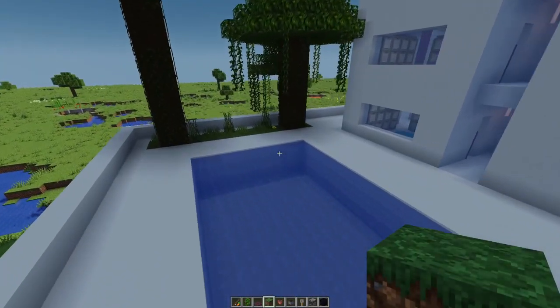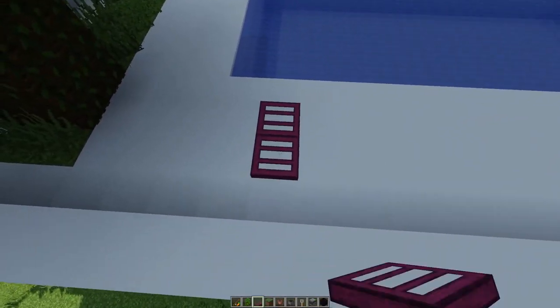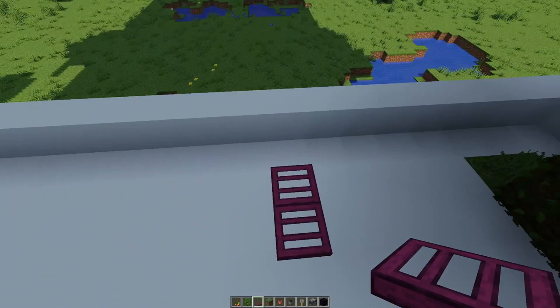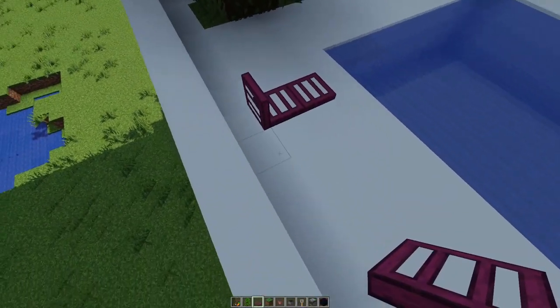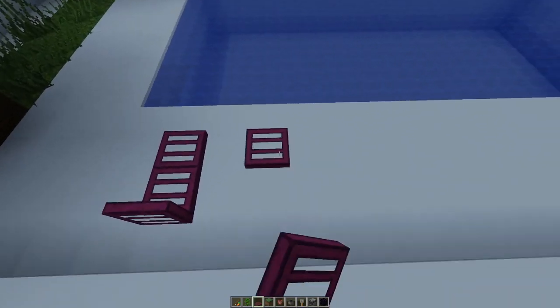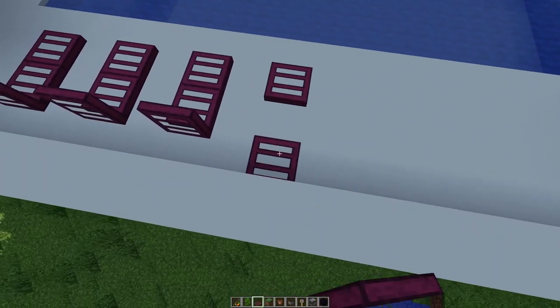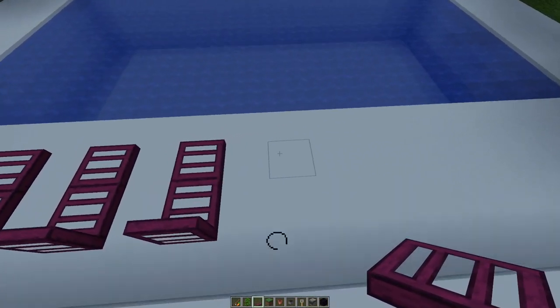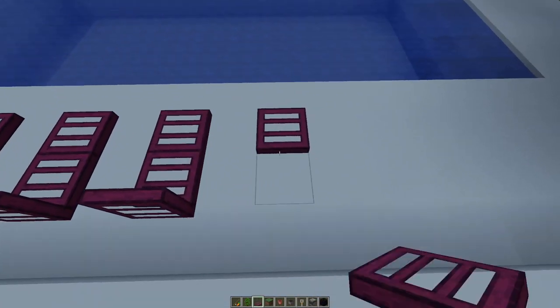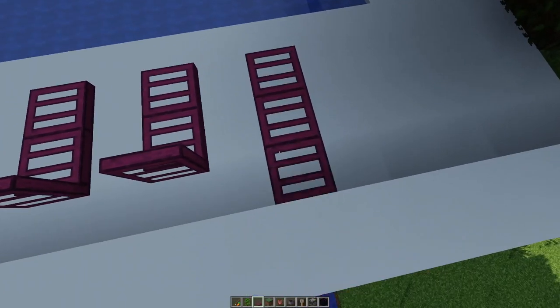And then next, around the pool, you want to put some lounge chairs. So you're going to put two and then go like that to make some lounge chairs. I did every other one, and I went all the way around the pool. Actually, I did just the long sides, not the short sides, like this. Probably too many lounges, but you can never have enough lounge chairs by a pool, right?